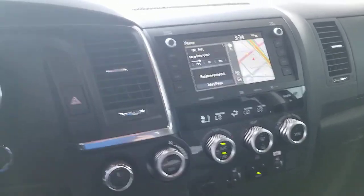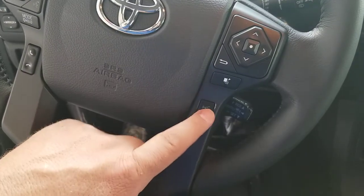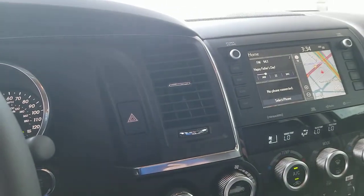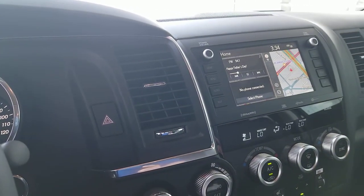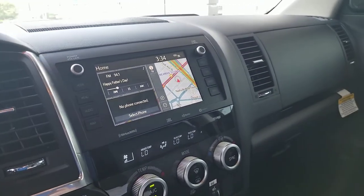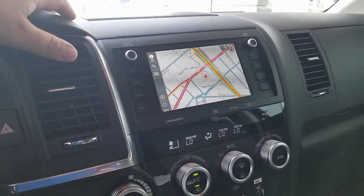So anyway, coming back over here, you can see your Safety Sense P is standard here. So you have your dynamic cruise control, your lane departure, all of that is standard. Pre-collision system. You also have pedestrian detection, of course. All of that is standard on here. By the way, I'll hit this here so you can see you have your full map. We are here at Beeman Toyota in Nashville, of course.